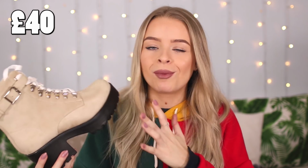Ooh, I'm then going to show you a pair of boots, another pair. These are a bit more summery than the black boots that I showed you at the start, just because of the colour. I love these so much. I am yet to wear these outside of my house, but I have tried them on and walked around my house in them.